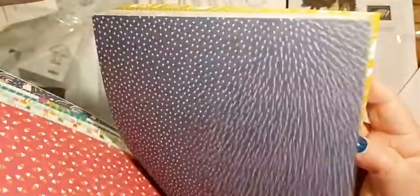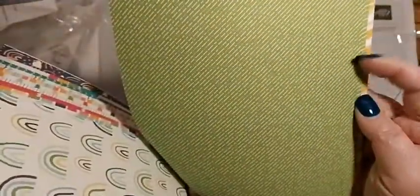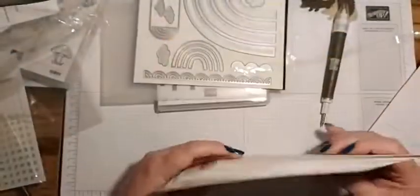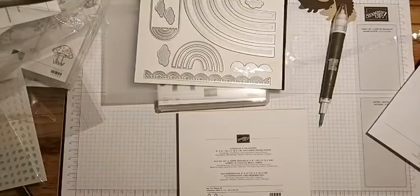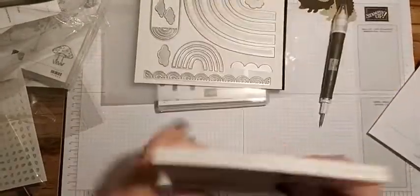So like I said, you get 4 sheets, so it's like the equivalent of 1 12 by 12 of each print, and it's free when you spend all these little hearts. Mini rainbows. That looks a bit like rain. Oh, look at that one. Proper 60s. Love that. So that's the free paper with that.